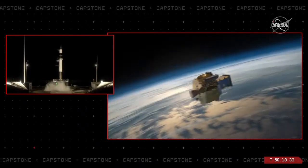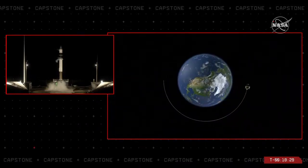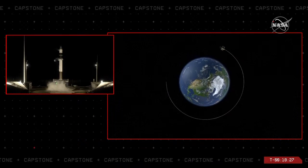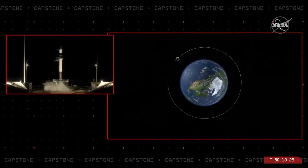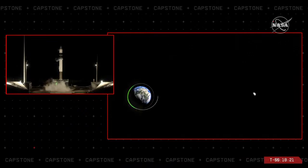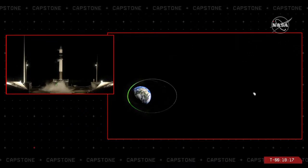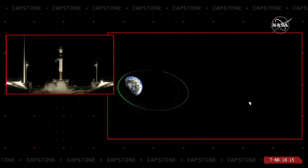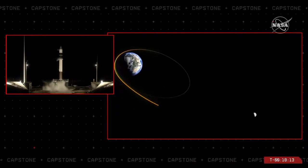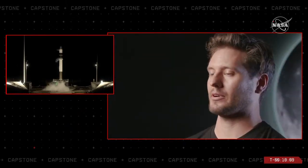The way to get around that is to simply split that burn into multiple burns over the course of several orbits. So rather than build your orbit from circular to a translunar injection in one go, you build it from circular through a series of successively more eccentric orbits through a number of burns. So rather than one, like Apollo, we're doing 8 burns to build up our translunar injection.